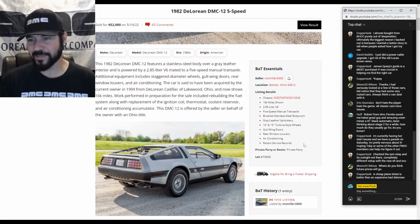Hey, a cheap plane ticket is better than an expensive bad DeLorean. Absolutely. A plane ticket, I don't know, $400, $500. That's a bargain. That is a bargain, right? And obviously there's a risk involved in getting on a plane and going to see a car, that kind of stuff. Now, if it's for an auction, less risk, I think. Less risk because if you can get to that car, see that car before the auction is up, at least you'll be bidding informed, right? And not just throwing your bids out and crossing your fingers, right?